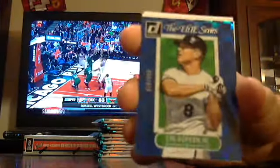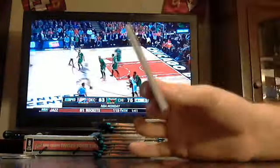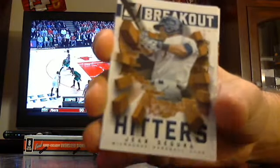Got an Elite Series Cal Ripken Jr., $9.99 for the Orioles. Base. Got a Breakout of Brewers, Once a year for the Brewers. Base.